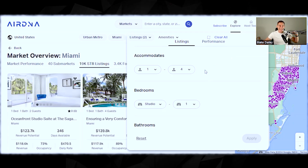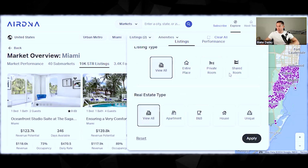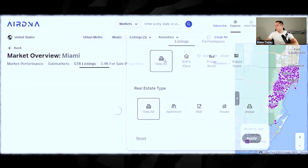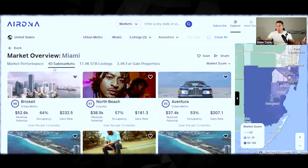Setting these filters and narrowing down, you can get a lot closer, right? So we're going to go to 1 bathroom 2. This will be more like, actually we'll go to view all. This is going to be more like hotels. So now you can see there's a bunch of different sub-markets in Miami, right?